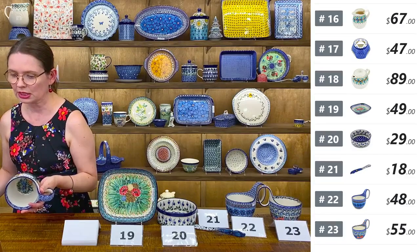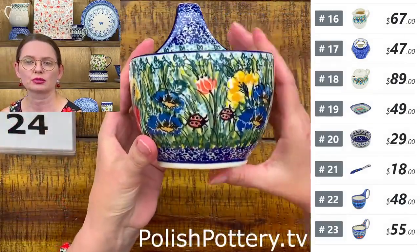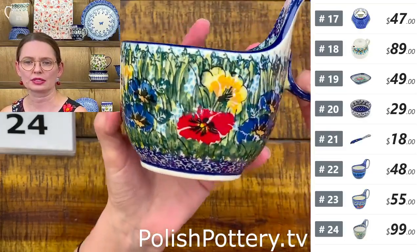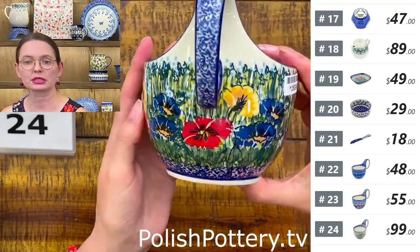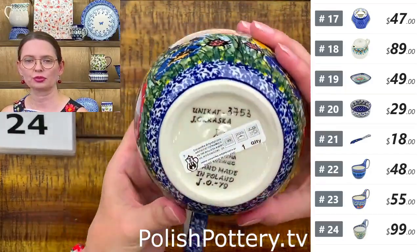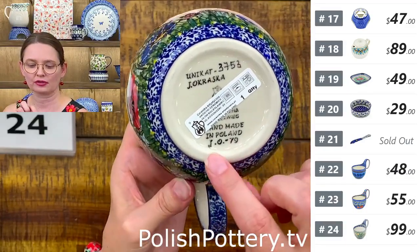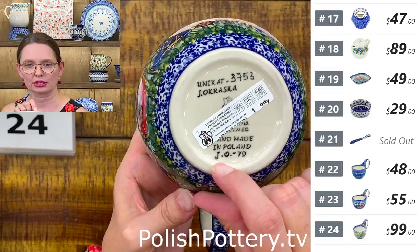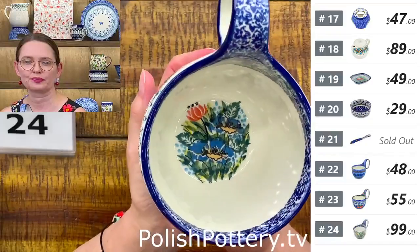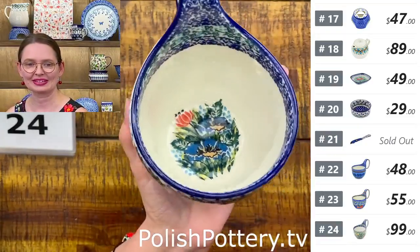Okay, number 23. And then I have U6 pattern designed and painted by Jolanta Okraska. And this is Lucky Ladybug pattern. Let me show you. So here you have the ladybugs and beautiful colorful flowers. U6 pattern, 16 ounces as well. Jolanta Okraska design. Let me show you the bag. Unicat 3753. Jolanta Okraska, and you have at the bottom the initials of Jolanta Okraska. So she designed this pattern and she painted it. Beautiful inside as well.